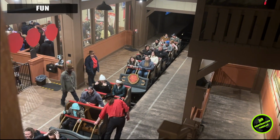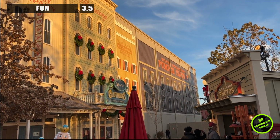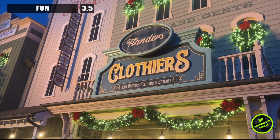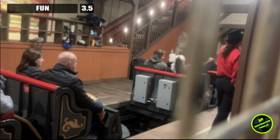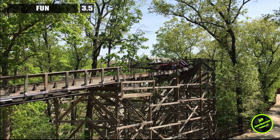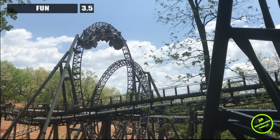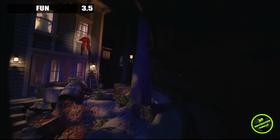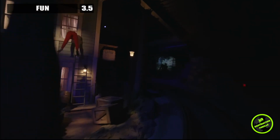Next, we have Fun. I will give Fun a 3.5 rating. This is more of a personal thing. I am a coaster enthusiast more than I am a dark ride fan, so this ride isn't really my cup of tea compared to Outlaw Run or Time Traveler, but I think the theming is amazing and the ride has a really good storyline that gives it its character. Just be aware, we're not talking Disney or Universal level dark ride experience here, but you are gonna get a very Silver Dollar City vibe when you are on this attraction.